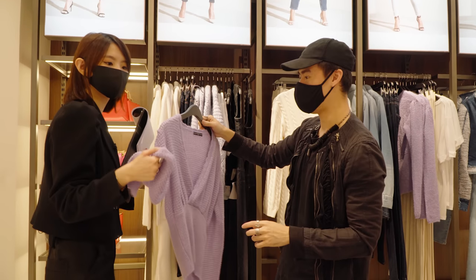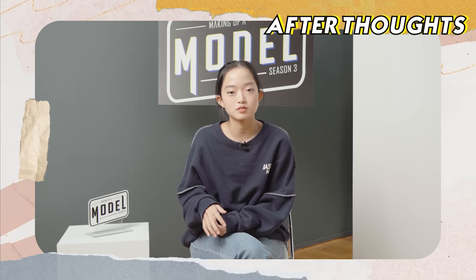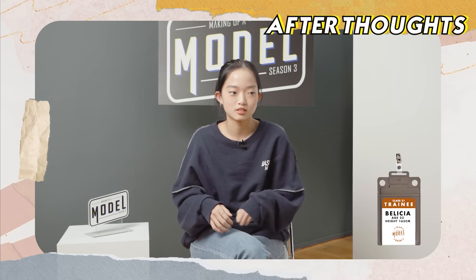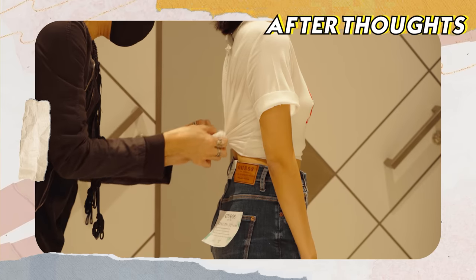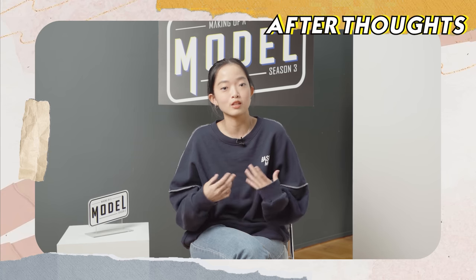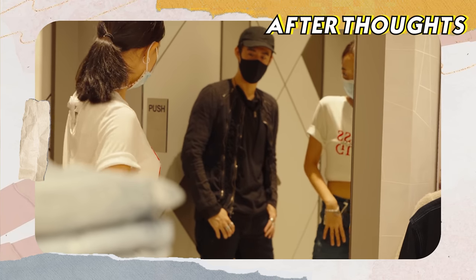I like the colour, it's very fun. Josiah was very nice. He gave me a plain white Guess t-shirt. He kind of guided me in terms of how to make the outfit look better and how to make me look better also.